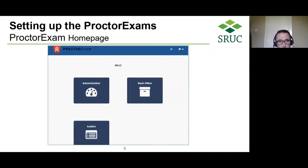So, setting up ProctorExam. This is the ProctorExam homepage. You have the administration section, where you create your ProctorExams. We have the back office, which has the recordings of your exams, and the auditor is where you can search for an individual student.